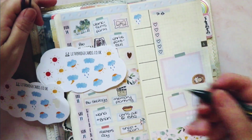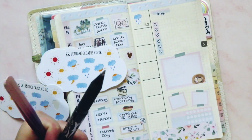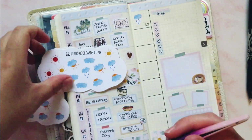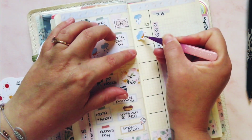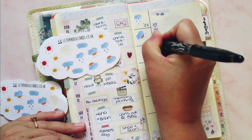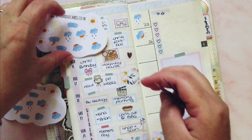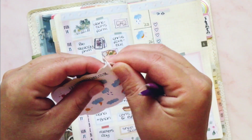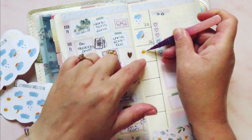And it was 22 degrees, but raining. Isn't that crazy when it's a day like that? The next day was cloudy and sunny. And it was 26 degrees. Why did I put the dot on that side on the other one? I've lost the plot. The next day it just says that it was sunny. And it's 24 degrees.